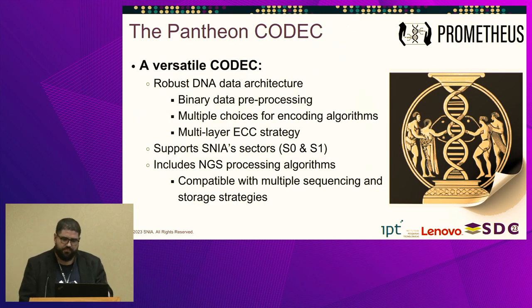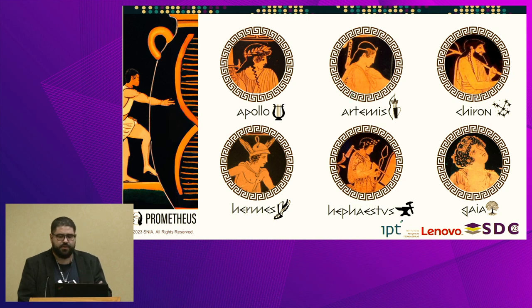So our main goal with our Pantheon CODEC is to have a flexible CODEC, with a robust DNA architecture that supports recent DNA data storage standards, and also includes processing algorithms that are compatible with the massive data that comes from sequencing platforms, and also different strategies for sequencing and storage. And why is it Pantheon CODEC? We developed different algorithms that act on different sites of the workflow for DNA data storage, and we named them according to their features after ancient Greek gods or titans. Up to now, we have six different tools: Apollo, Artemis, Chiron, Hermes, Hephaestus, and Gaia.